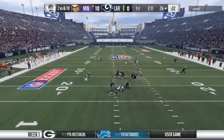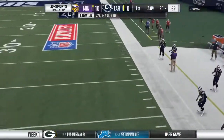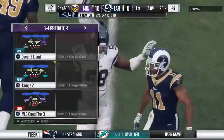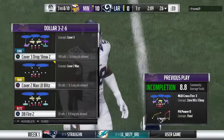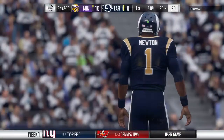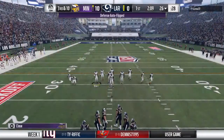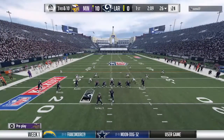Back to the air. Newton on 2nd down. It's incomplete. Took a shot, couldn't connect. Well, they're slinging it, and then there's one you've got to put a timer on, huh? I mean, that one came in hot. That came in hot, but overthrown out of his reach and incomplete. So still a full 10 yards to go here for the offense on 3rd down.